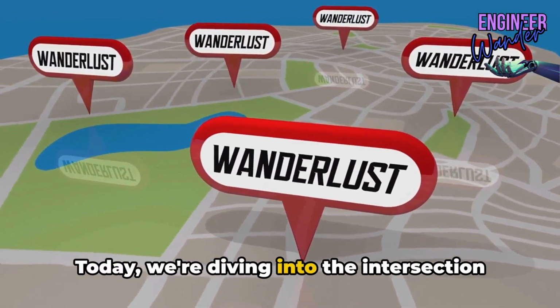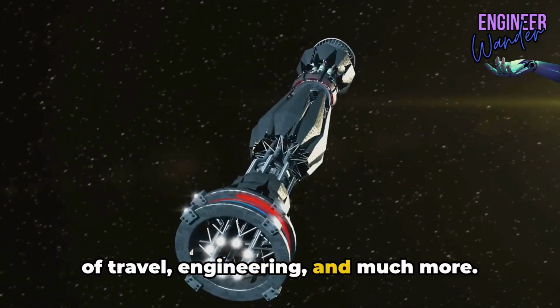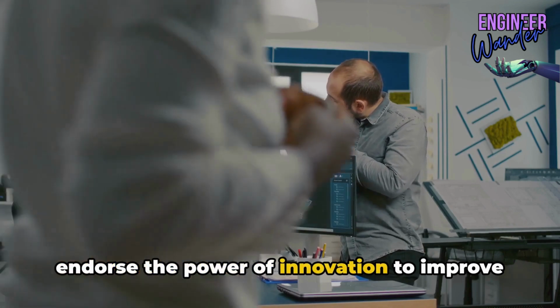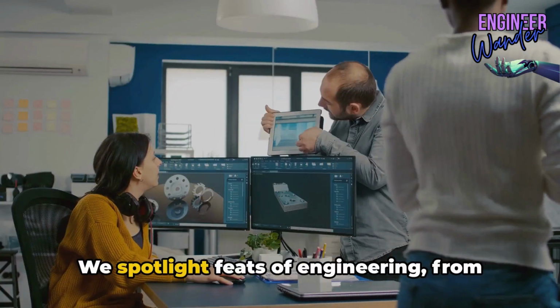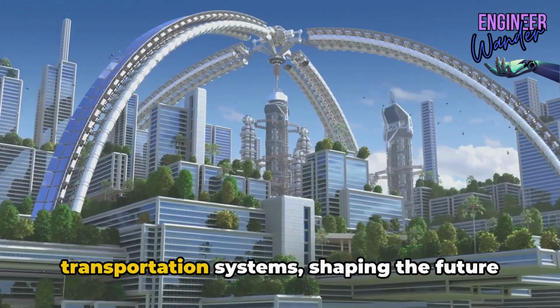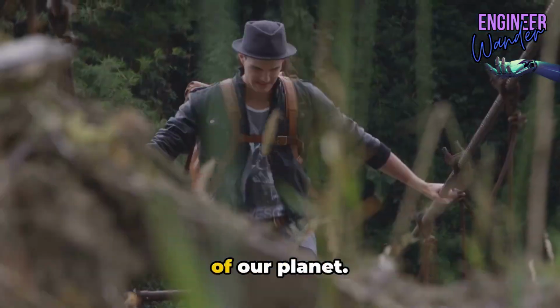Today, we're diving into the intersection of travel, engineering, and much more. Get ready for a thrilling expedition. We endorse the power of innovation to improve our world. We spotlight feats of engineering from sustainable architecture to innovative transportation systems, shaping the future of our planet.